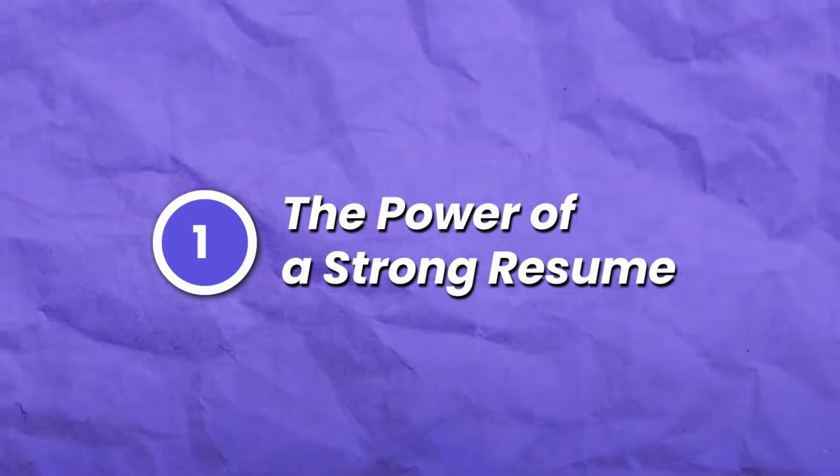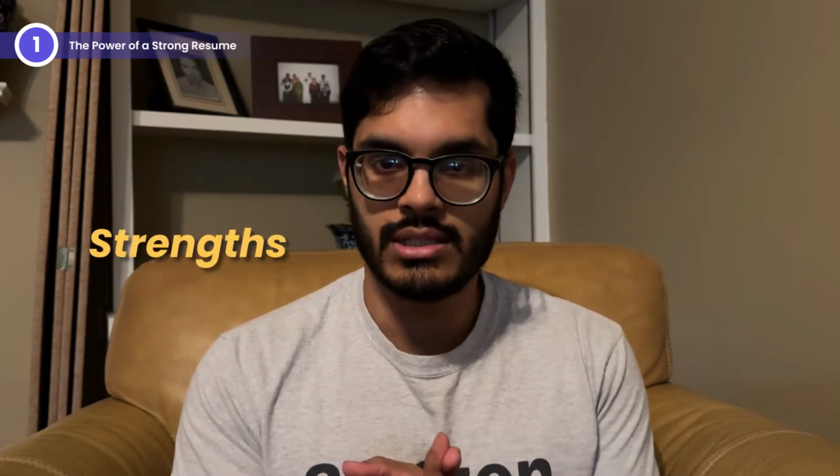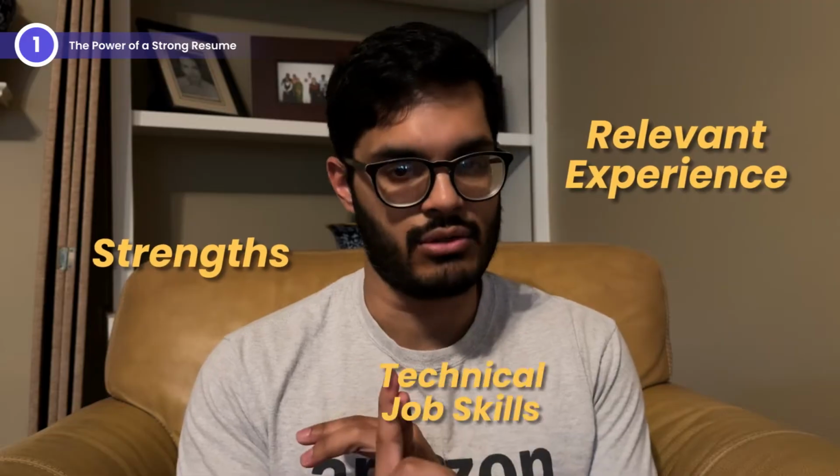Let's dive in. The first thing to note is that you want to have a strong resume with really good experiences right at the top. The resume isn't just a detail of your past experiences, it's a really good way for you to actually showcase your skills on a deeper level. In the tech world, hiring is very competitive right now, and so in order to get noticed, you have to make sure you structure things in the right way. This means building your resume to highlight a few main things: your strengths, relevant experience, and technical job skills.